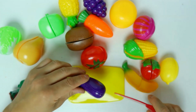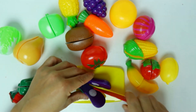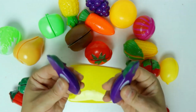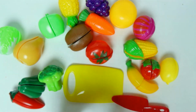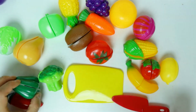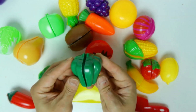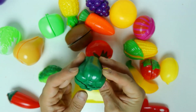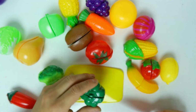Let's cut it open. Oh, a purple eggplant. Next, what's this? Can you tell me what's this? It's a green pepper. Okay, let's cut it in half.